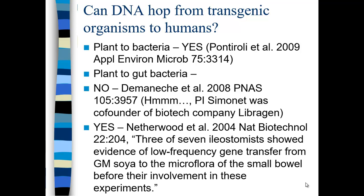And it turns out that before they even conducted the experiment, 3 of the 7 ileostomists showed evidence of low frequency gene transfer from genetically modified soybeans into their gut bacteria. So their gut bacteria had already been transformed. I'm not sure if they were expressing the Bt toxin, but this was actually before they were going to consume genetically modified soybean and they were disqualified for the test. But evidently, over a lifetime of eating genetically modified soybeans, which you get from a lot of foods, these individuals were found to have transformation, and their gut flora were presumably producing proteins like Bt toxin that could only come from genetically modified plants. So that's a big concern.